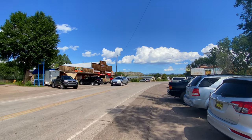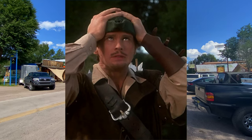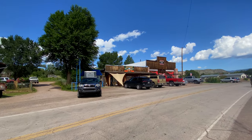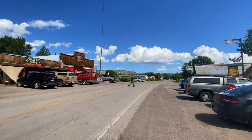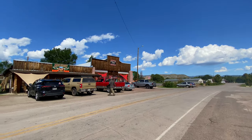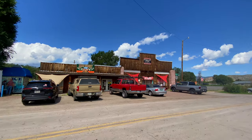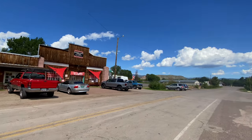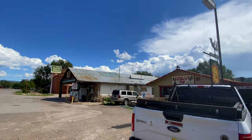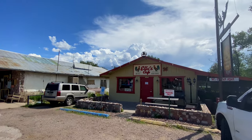All right, so we stopped in Reserve, New Mexico. It's a pretty funky little place. You can catch a bite to eat, do all sorts of fun stuff here. This is pretty indicative of what you might see in some of these northern towns in Arizona or New Mexico. We've eaten at this little cafe before, Ella's. Pretty fun and funky.